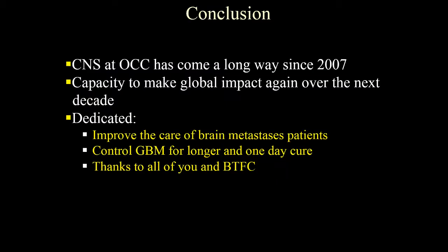So things have changed dramatically over the last decade. And really our goal is, think globally, work locally. And it's with these collaborations that we hope to make real change. And we're really focused on improving the care for our patients, not only for the disease, but for their quality of life and functioning. And really, for GBM, one day we want to figure it out. And we want to be part of the cure.